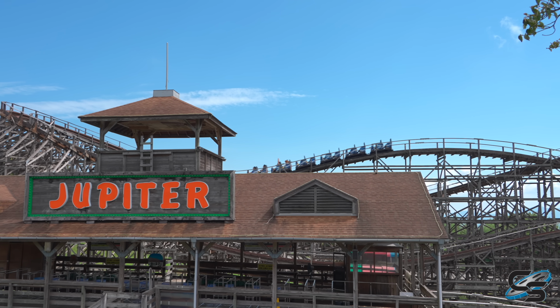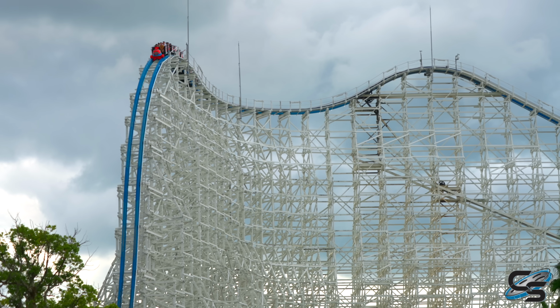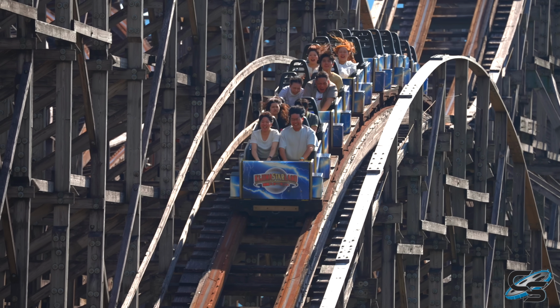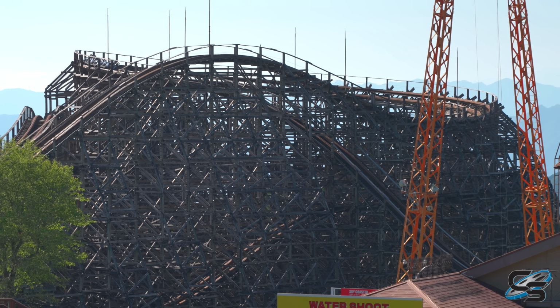I don't think Jupiter needs to be RMC'd, though if it ever did happen, certainly it would get me back to the park, I can say that. I'd be very intrigued to try whatever they come up with. But if the park ever decide they want to restore Jupiter to its original state, breathe new life into it, I think GCI or the Gravity Group could do wonders with this thing.